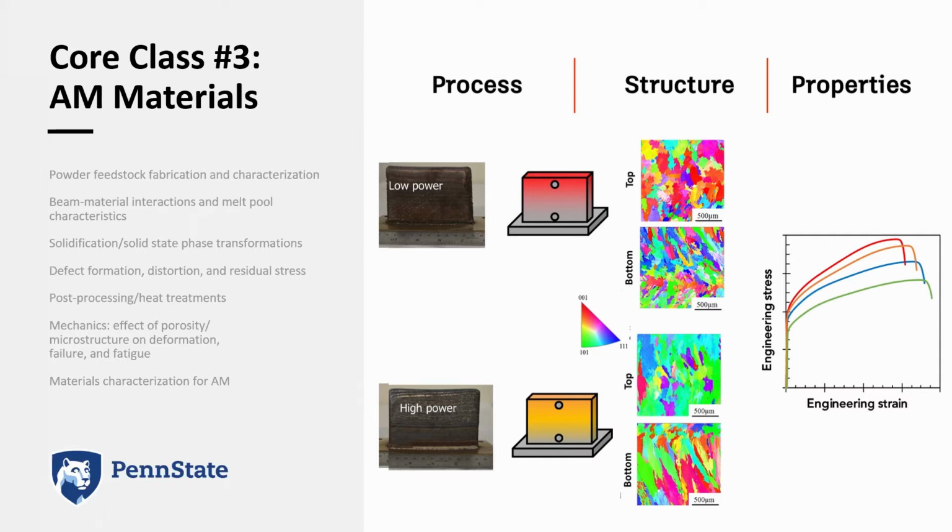And so again, this is now building off of the science that they've learned in the other courses and saying, okay, let's take that down to the processing level, to the microstructure. How does it evolve? How do these solidification and solid state transformations occur in different materials? How and where do defects occur? Really understanding now not only when they might occur, but what is the impact of those defects, right?